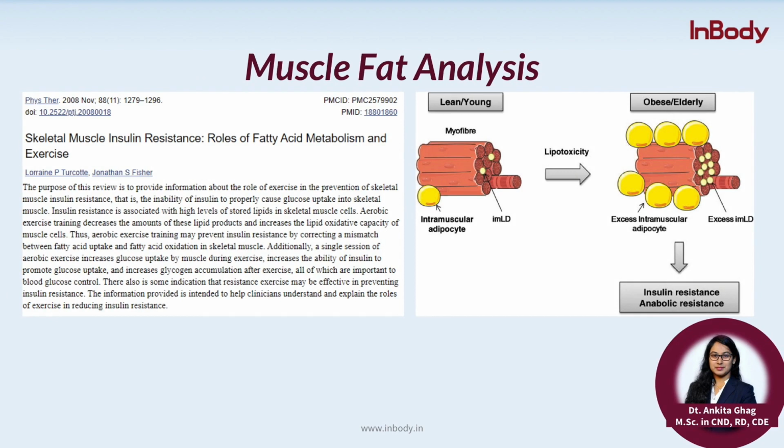Since we spoke so much about the lean mass and fat mass, we all know why muscle fat analysis is very important. There is also a terminology named as lipotoxicity, wherein these fat cells get deposited inside the muscles, which is also known as intramuscular fat or else intramuscular adipocytes, which is resulting in insulin resistance. Therefore, it's very essential to monitor your muscle fat analysis in order to reduce this intramuscular fat also.